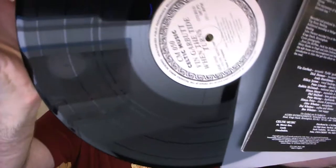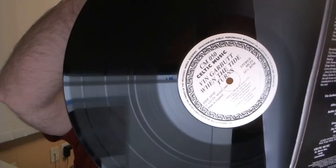So next up is yet again, I think 5 days, 3 of them have pulled a Celtic record out of the collection. This is Vin Garbutt, When the Tide Turns. And Vin Garbutt has been playing Celtic music for over 40 years. He's been Folk Musician of the Year 1 year in Britain. This is on Celtic Music, CM050. This is a British label, a British pressing.